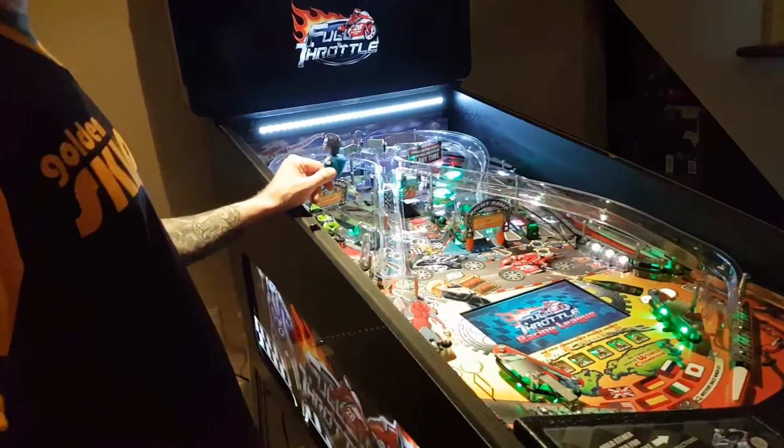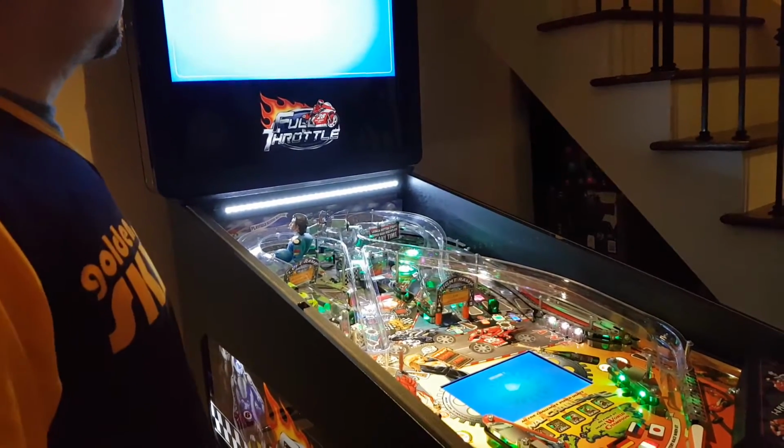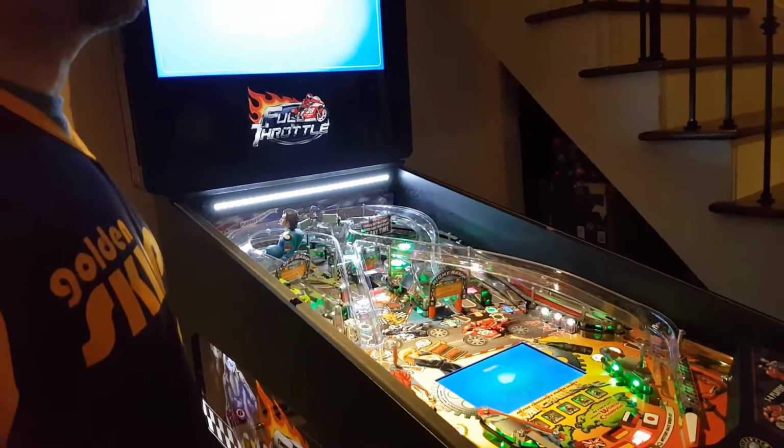Welcome to the full throttle racing league. Hold down the left lever to rev the engine.